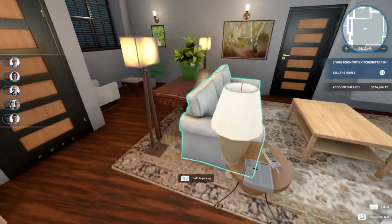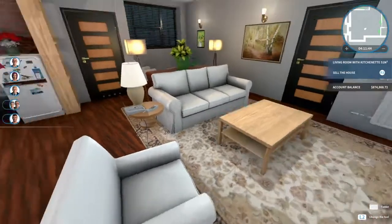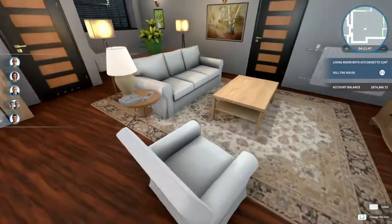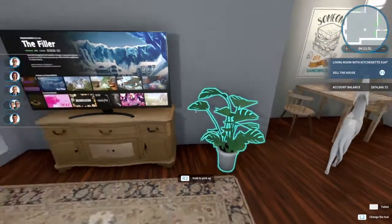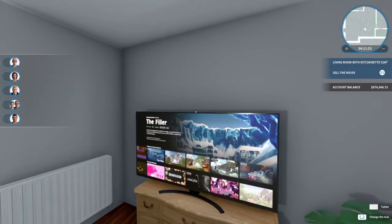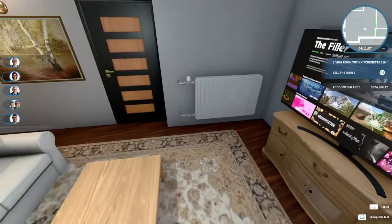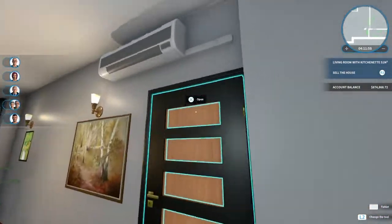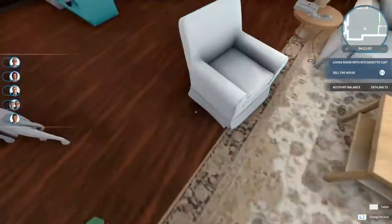So this is going to be our living room here. Kept the carpet, kept the couch, kept the table. I bought the armchair, I bought the plant, I bought the TV. Put a radiator in, put an air conditioner in, some old light up there.